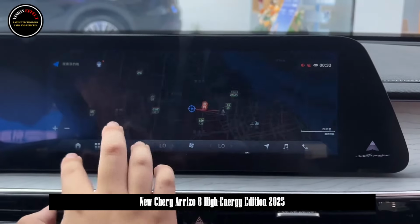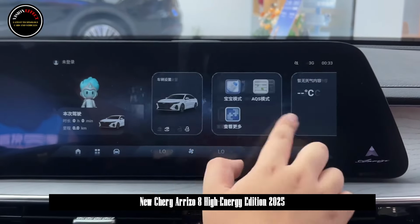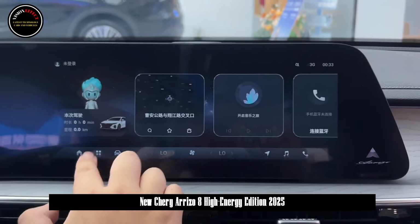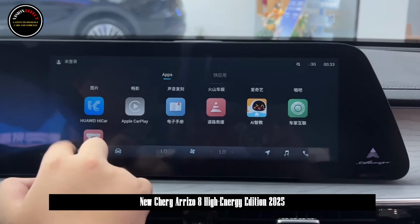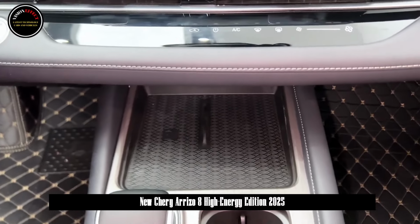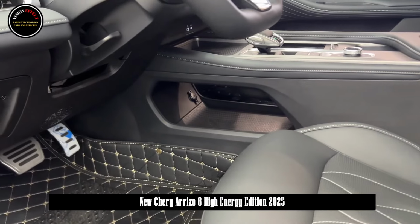In terms of body size, the length, width, and height are 4780/1843/1469mm respectively, and the wheelbase is 2790mm, reaching the level of a semi-B-class car. It has certain advantages over the same-level vehicles and provides a broader driving experience.